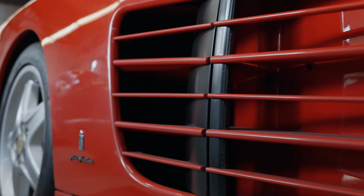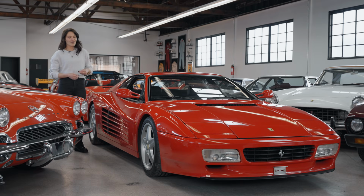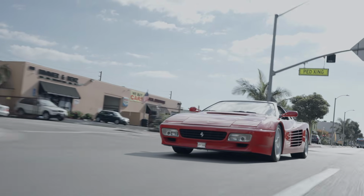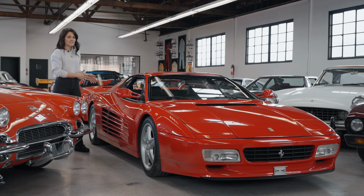And then the side strakes on this car that have just stuck in people's minds throughout the year, they're not only there because they're aesthetically pretty awesome, but they serve a really important purpose. So since the radiators are back here now, they put these in place to make sure that when you're driving, nothing big can get stuck and block the airflow from the radiator.